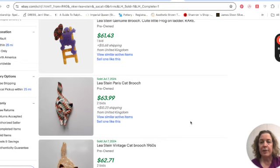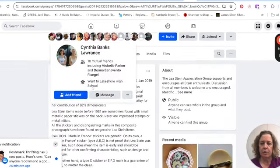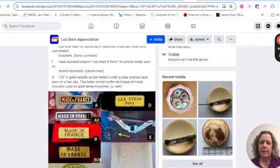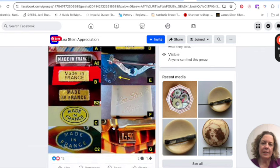And again, there is a Facebook group. So I'm just popping over right here. Here's Lea Stein Appreciation, the group I'm in. And so here are some examples in the group, some information. You know, Facebook groups can be valuable sources of information for reselling. And here are just some of the marks and things like that.